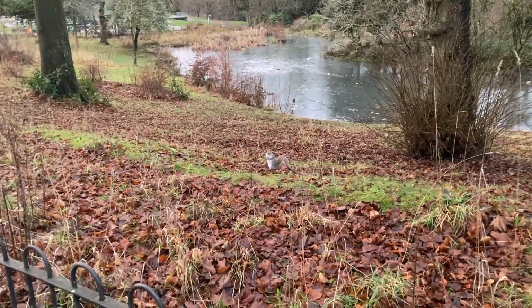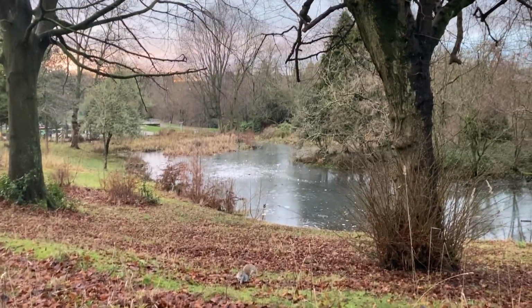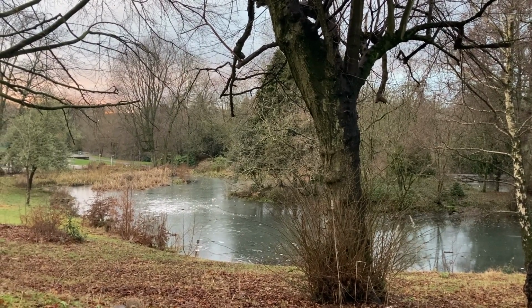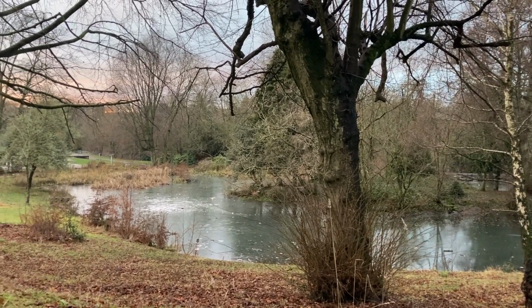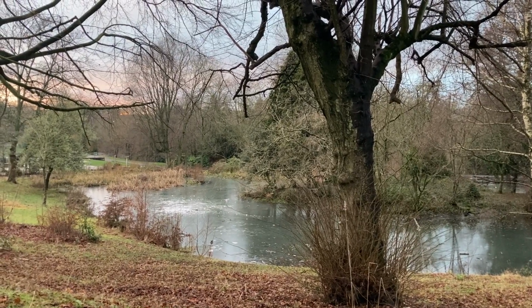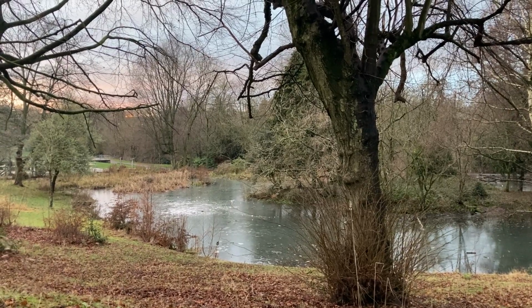Very grey squirrel down there, just watching me. And you can see it across the pond there. You can see it's frozen over. It doesn't happen very often in Scotland that you actually see so many bodies of water frozen over as much as this. It has been noticeably cold the past couple of weeks. I've barely got above freezing most days.